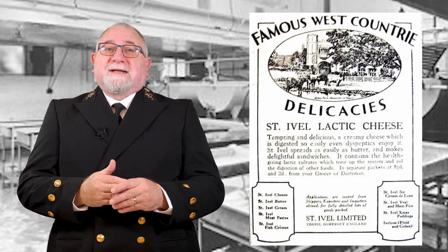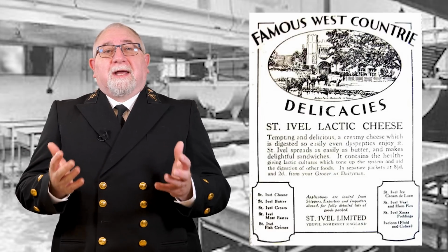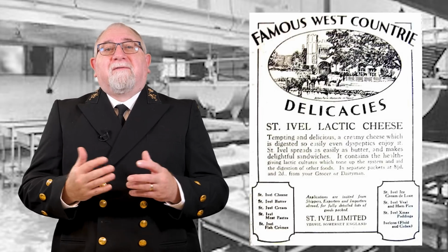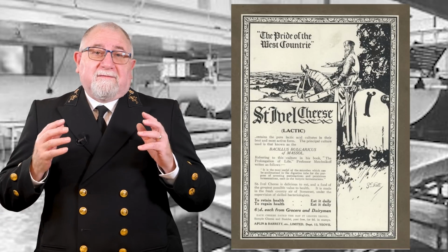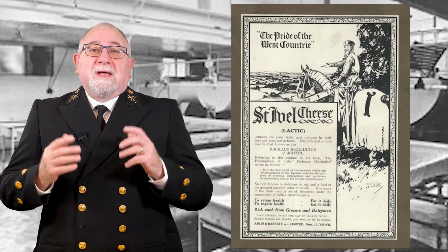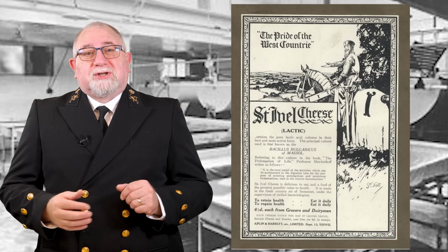It was a fresh lactic set cheese, soft and rich like cream cheese, but instead of tasteless and curdy, it had the flavour of old fine cheddar. It was said to have spread as easily as butter and was delightful on sandwiches. It was heavily promoted to have health-giving lactic cultures that allegedly toned up the system and aided in the digestion of other foods. The advertised principal culture was Bacillus bulgaricus of Massol.